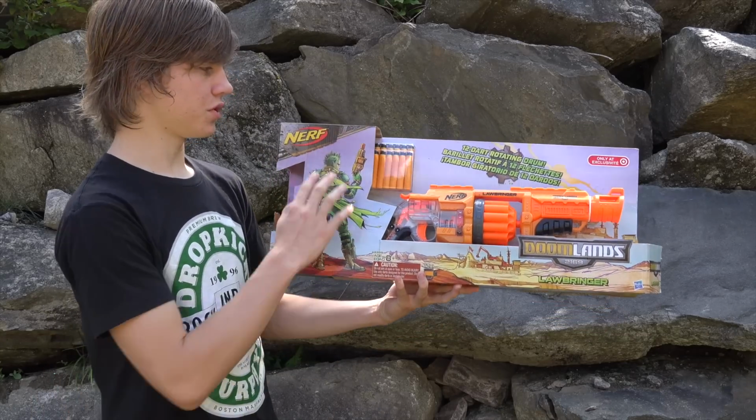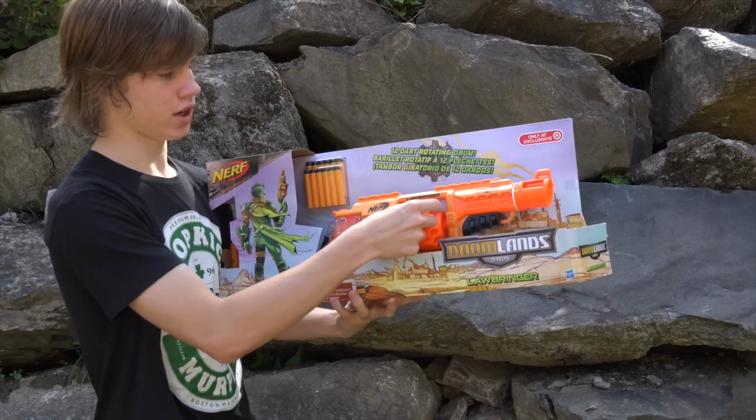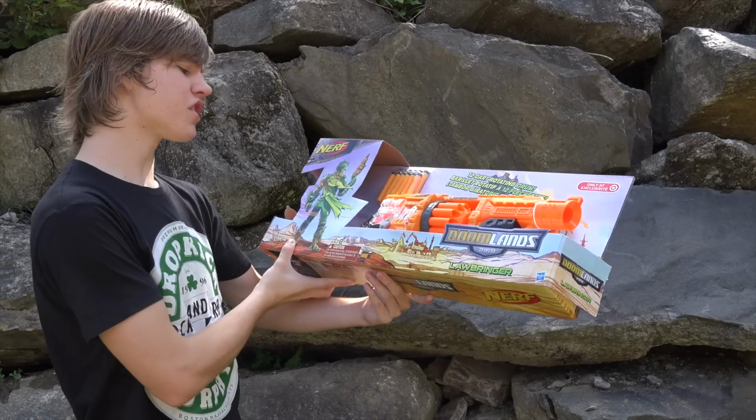But yeah, you've got the picture, open style, so you can see the blaster. It says 12 dart rotating drum right on there. So you've got this big rotating drum that holds 12 shots. You can see it comes with the 12 darts right there. It's for ages 8 and up.